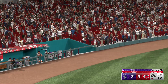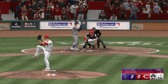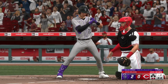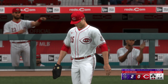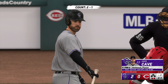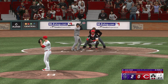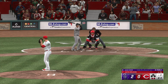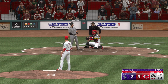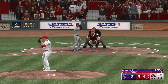So a foul ball makes it 1-2. And a pitch. He goes down looking. And now here is Jake Cave. Next offer is in for a strike. Two down, nobody on. Here in the top half of inning number seven.